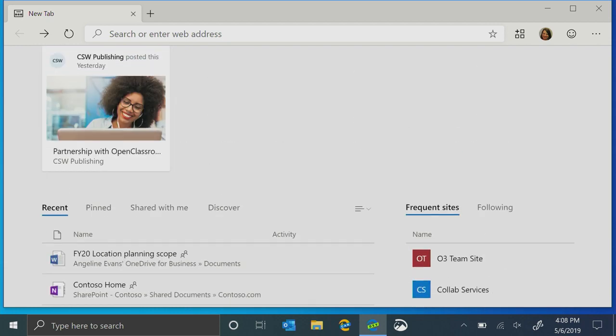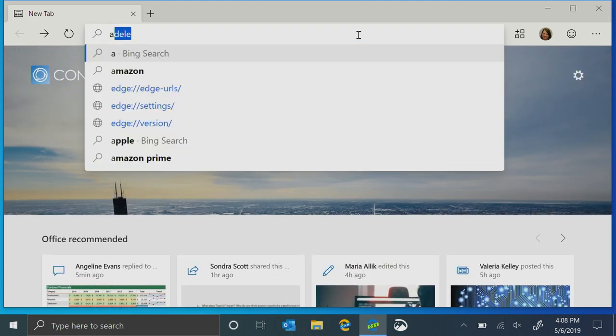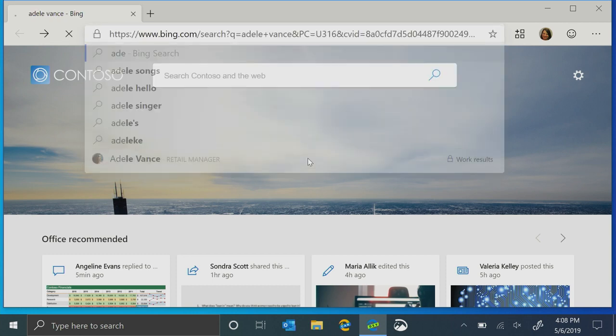So when I said we were going to talk about Microsoft Search, we're going to do that now. I need to find my coworker Adele. Now, as much as I love Adele's music and her songs, I'm working right now. I must remain focused. So I'm going to go down here to Adele Vance, and you can see there's retail manager as her title. On the far right, it has the work results. We'll click on that.